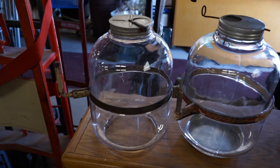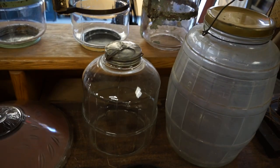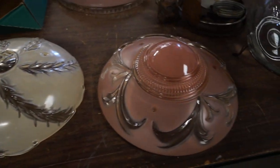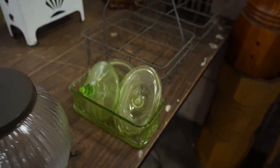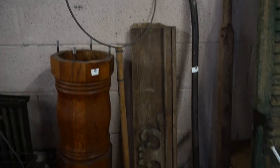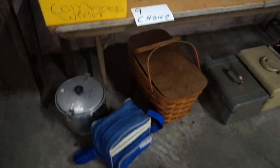Here's a neat. Some kind of feeder water type jars. Vaughn will tell you all about it Wednesday. Sure. You come in. Sure he will. I know that's a candle mold. Not sure. Bubbles. Bubbles. Lots of primitives back here.